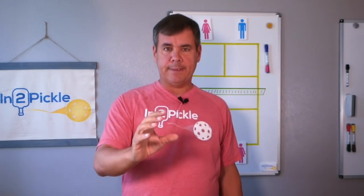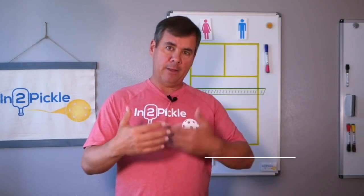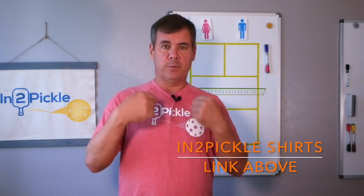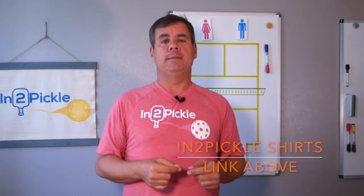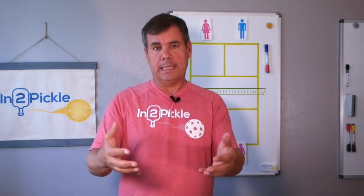So we'll look at some specific examples here on the board in a second about what happens when you don't get up to the line and how the point can basically develop after that, and how you as the returner are giving up an advantage and ceding that advantage to the serving team, and that can cause you to lose points over a game and ultimately lose the game.